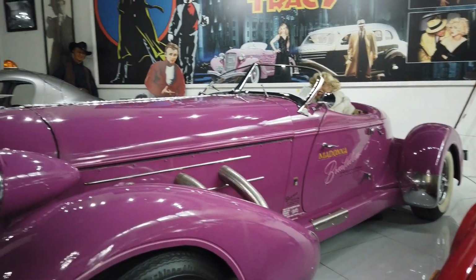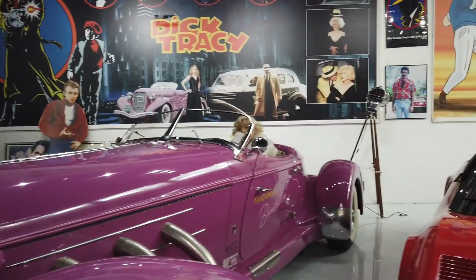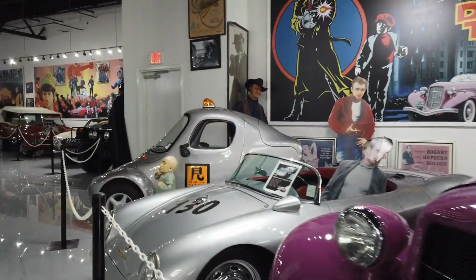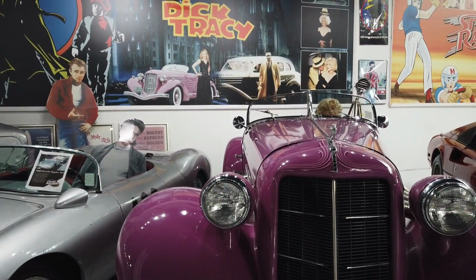Look at that. There's the car from Dick Tracy. It's kind of cool to see that. Madonna Breathless. Dick Tracy the movie. Wasn't this when Madonna started dating Warren Beatty? That's the car right there.